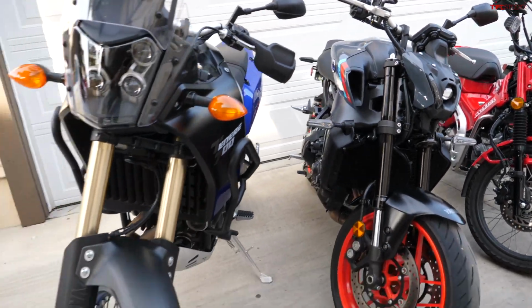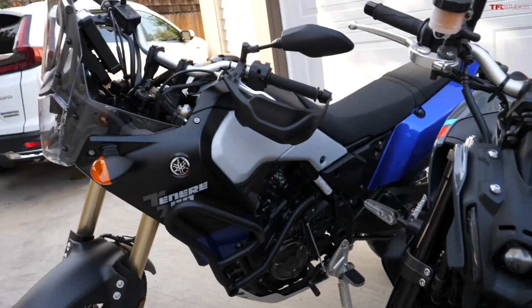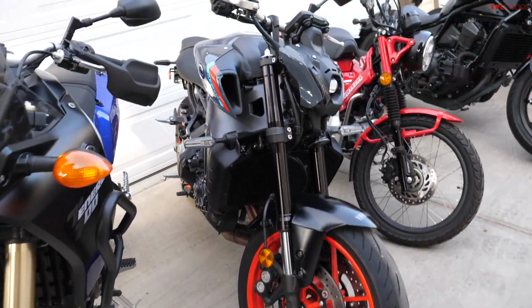And then we come to the two Yamahas in the group, which are also new models. So we've got 5 new models here. This one's been out for a little while, but this one's brand new. This is the 2021 MT09, 3rd generation MT09.